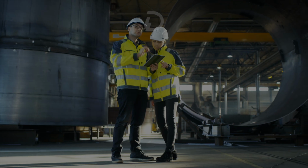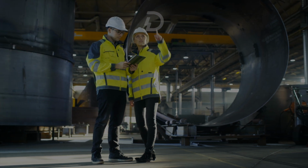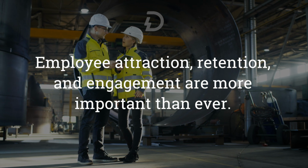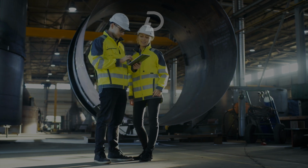Global manufacturing CEOs consistently point to talent as the top driver of manufacturing competitiveness. With an aging population and labor shortage, employee attraction, retention, and engagement are more important than ever. Engaged employees are more productive, safer, and less likely to turn over.